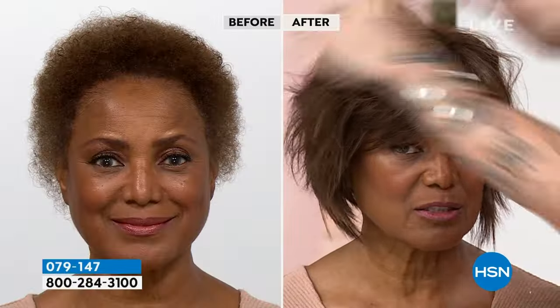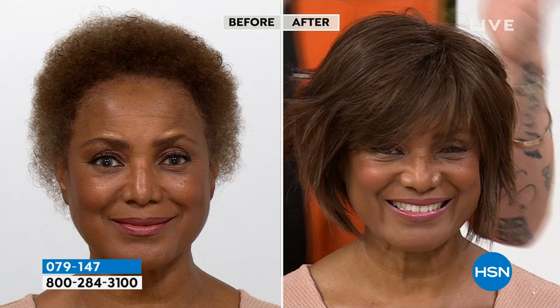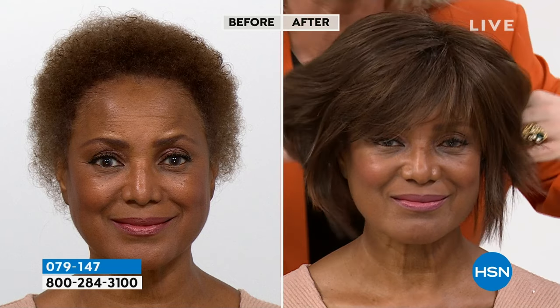Don't you think, Inga, it's like a modern take on the classic bob? Everybody should have a little bob wig in their collection. I always say it's like the little black dress. If we smooth out this gorgeous choppy layer, you can make it more glamorous, more sleek, and I just think it's a fabulous cut.